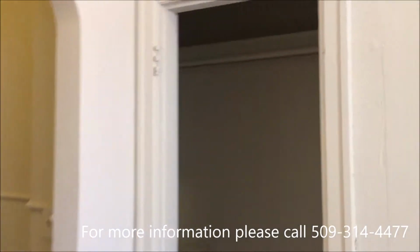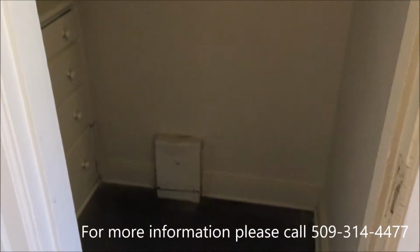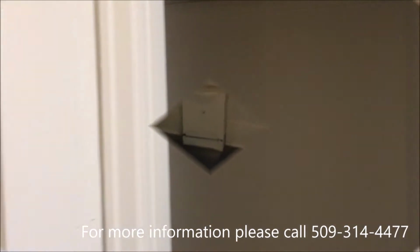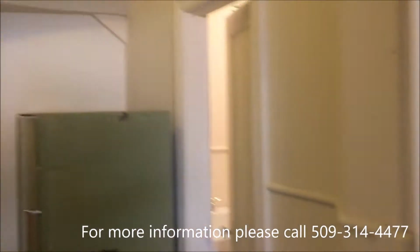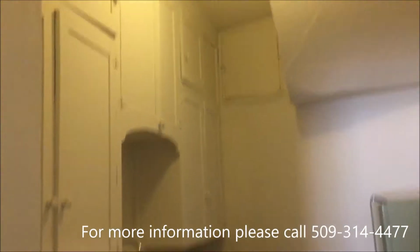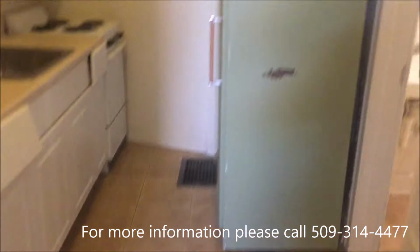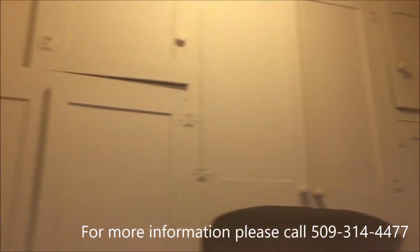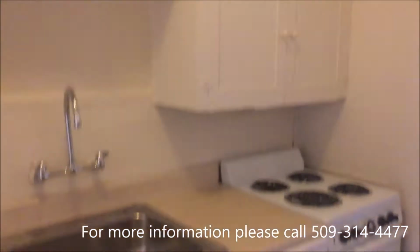I'll show you the closet. There is a built-in dresser. To our left is the kitchen with the stove and the refrigerator. We have a lot of cabinet space and drawers.